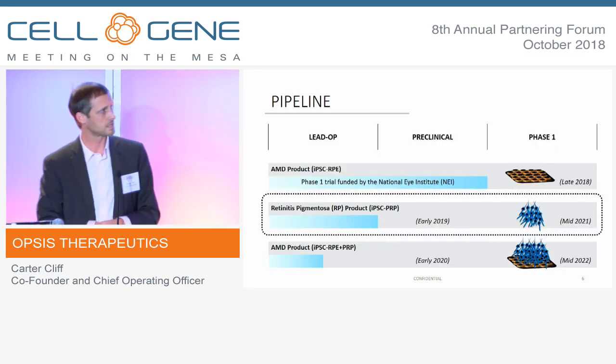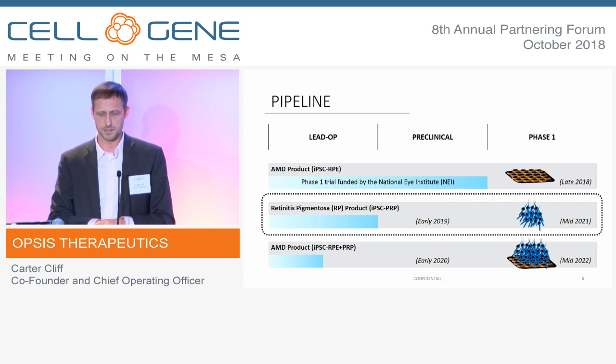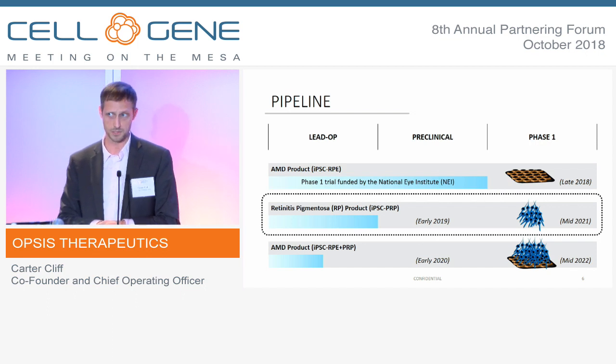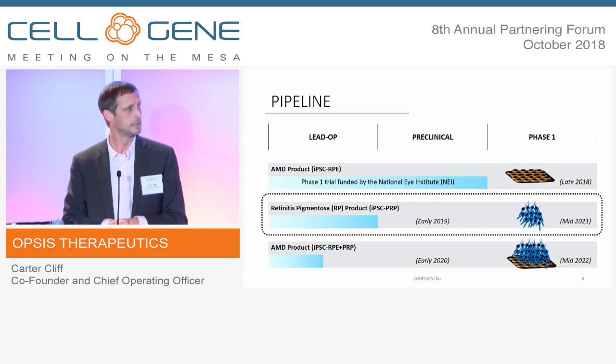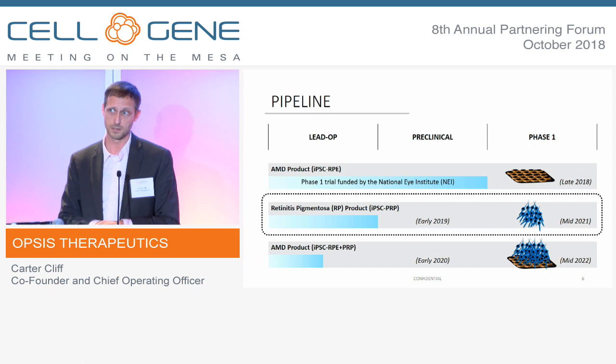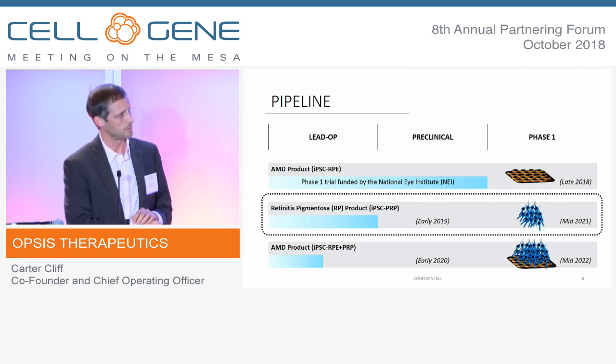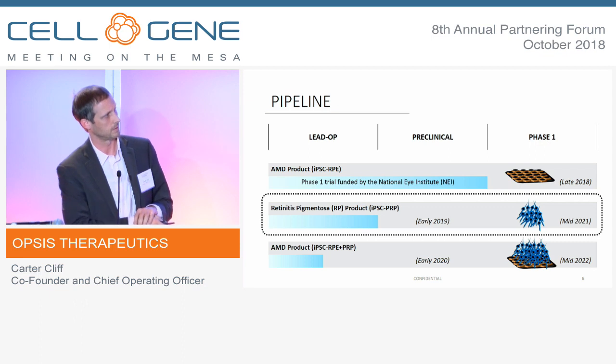So the pipeline, as it stands right now, is really the AMD product that's entering the clinic with the National Eye Institute later this year. The other programs that we have targeting retinitis pigmentosa, which is a photoreceptor-only treatment, as well as a combination therapy combining RPE and photoreceptor, those are in preclinical stage. And I'm really going to focus just on the middle one, the RP product.